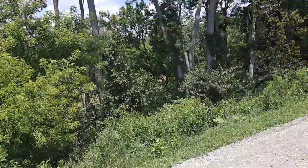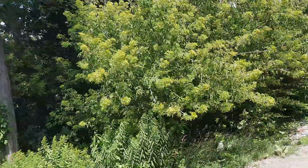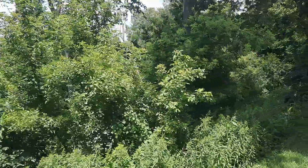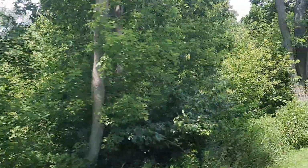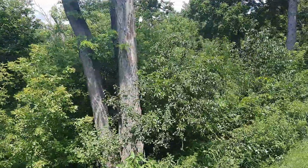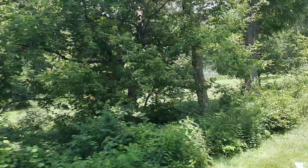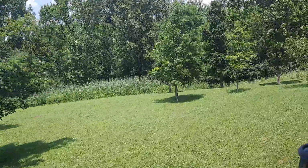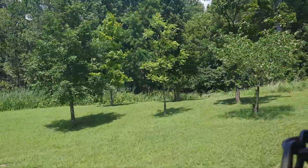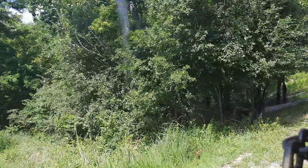Now we're entering our wildlife preserve area. In the wildlife preserve, you might find deer, fox, possum, raccoon, lots of squirrels. Also, there are coyotes in here. And on the right-hand side is the Rouge River running past us. You might see egrets or blue herons in there. You never know. Also might see some geese, of course, and lots of wild turkeys. Then again, you might not see any.